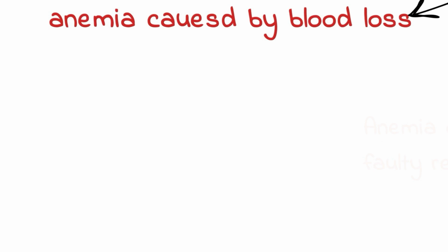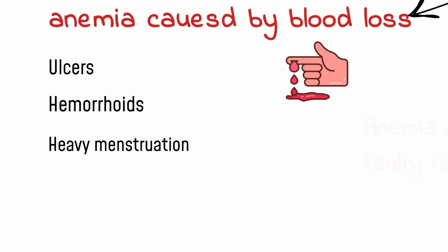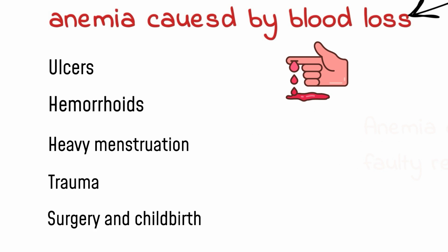A. Anemia caused by blood loss. Anemia from blood loss happens when the body loses more blood than it can replace. Common causes include gastrointestinal conditions like ulcers or hemorrhoids, heavy menstruation, trauma, surgery, and childbirth. Certain medications and disorders like hemophilia also contribute to blood loss.